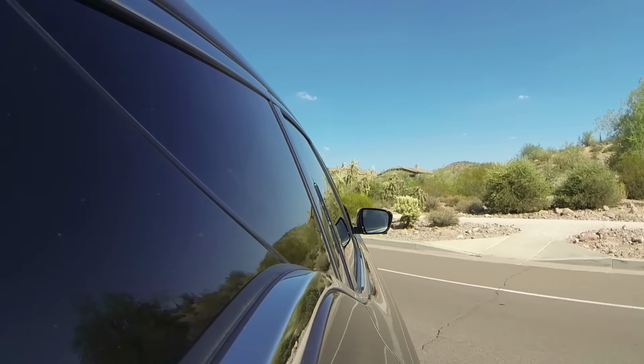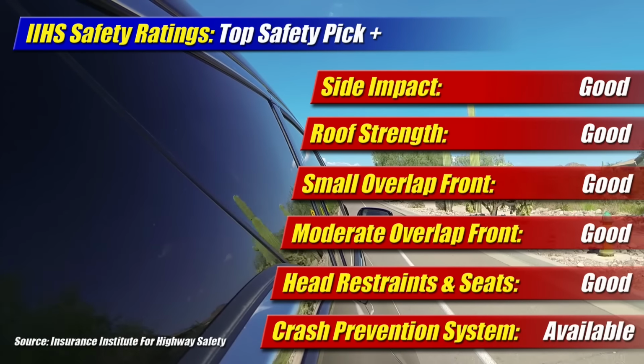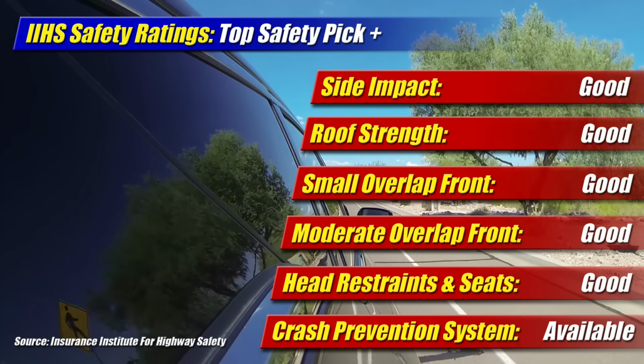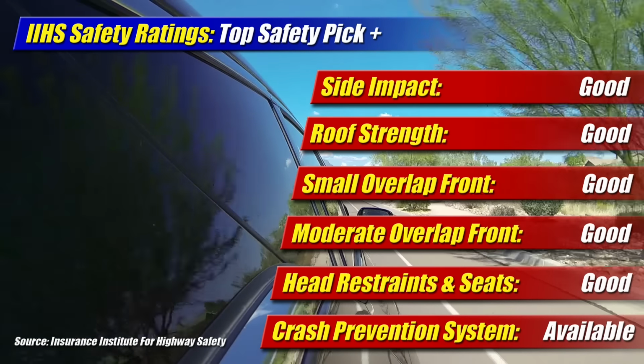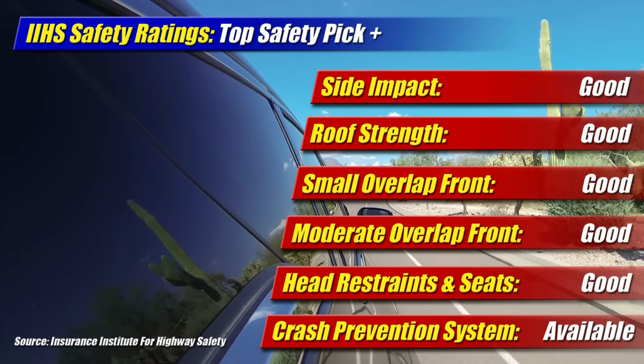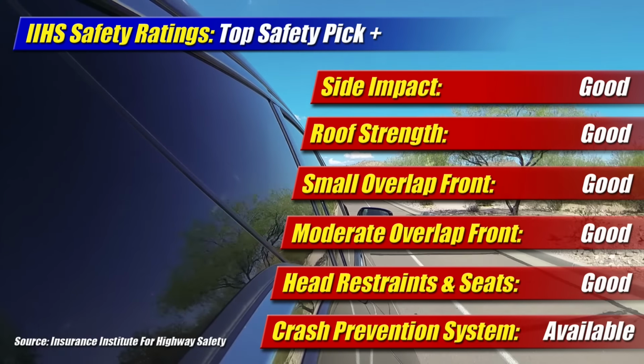When it comes to safety, the 2015 Nissan Murano tops the class with an IIHS Top Safety Pick Plus rating. This comes by way of good ratings for their full battery of tests, including the brutal new small overlap test. The availability of advanced crash protection systems is also key to this rating.